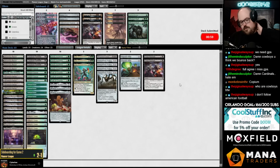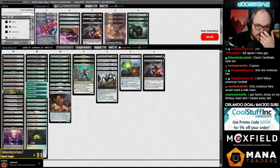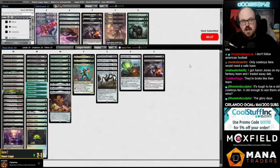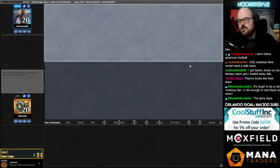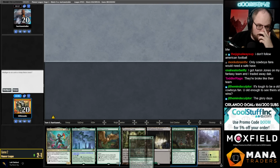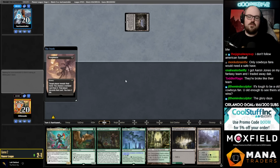You don't follow American football? Probably for the best. I am 3-0 in fantasy. I'm in first place. Didn't think that was going to happen. Honestly, after the draft, I thought my team was not that good, but it's just kind of worked out. Their true dominance was right. I want to say I was like 4 or 5, so I wasn't really watching football at that time. And if I was, I don't remember it at all. Got Aaron Jones and traded away Dak.